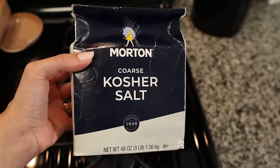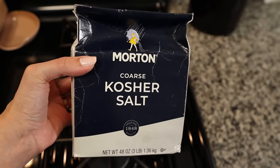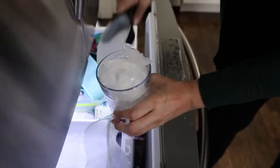So the equipment that you're gonna be needing is a couple of gallon-sized Ziploc bags, some salt. We're using about 6 tablespoons in this recipe and 2 cups of ice. This could be a base for other things too, so keep that in mind.